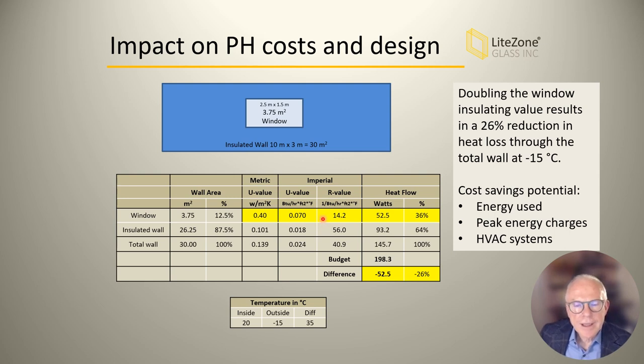Now, if we use thicker, higher performing insulating glass to double the window insulating value to R14.2, that will result in a 26% reduction in the heat loss through the total wall when it's minus 15 degrees Celsius outside, even though the window is only 12.5% of the wall area. This has pretty significant cost savings potential for long-term reductions in your energy consumption, as well as reductions in peak energy charges, which can be pretty significant in some jurisdictions, and a possibility of capital cost savings in both your heating and cooling systems.